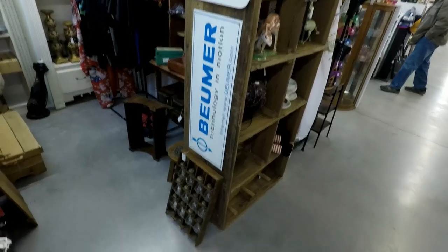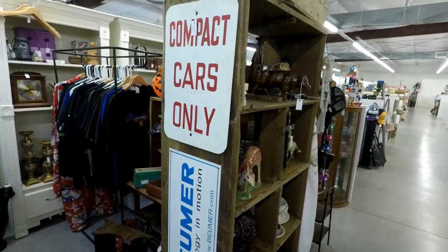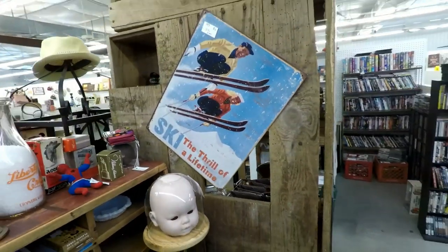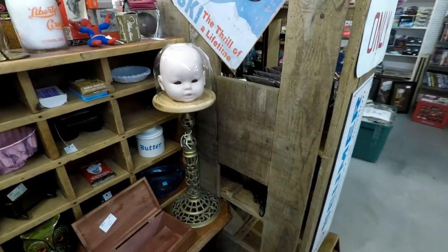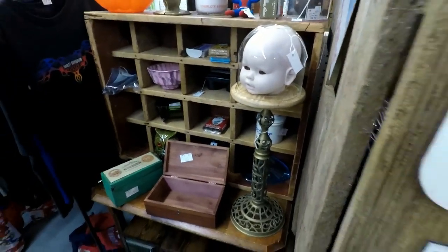Put my signs on the side of it. Just use it as a fixture to hang stuff off. If you get old furniture like this, it works out really good. You can hang signs on it and stuff like that. That's kind of creepy. I'm sure you guys are going to be like, what in the world is that? Well, it's what it is. I buy some weird, interesting stuff.